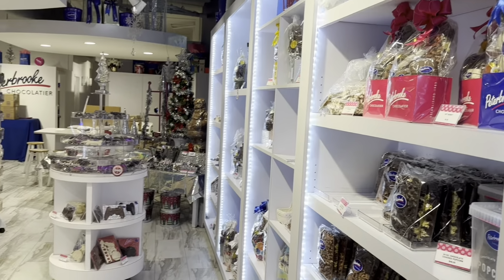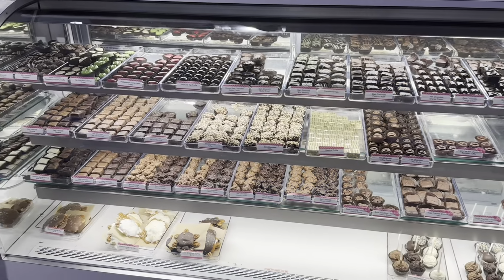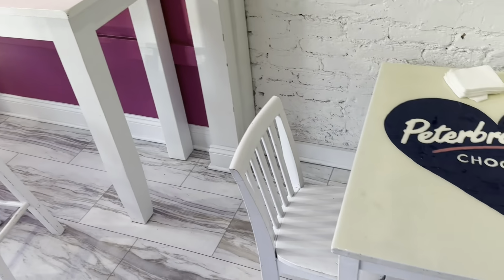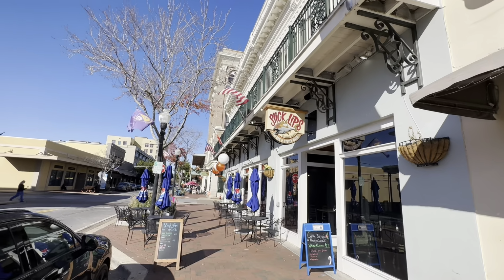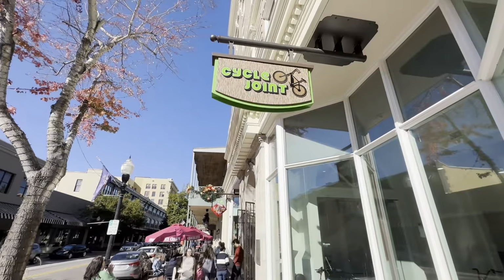This is a cute little candy shop. I really like it in here. They have a little seating area over here to try your chocolate. And I see they even got a little small table here for kids. There's a Slick Lips Seafood and Oyster House here. There's a Cycle Joint bicycle shop.